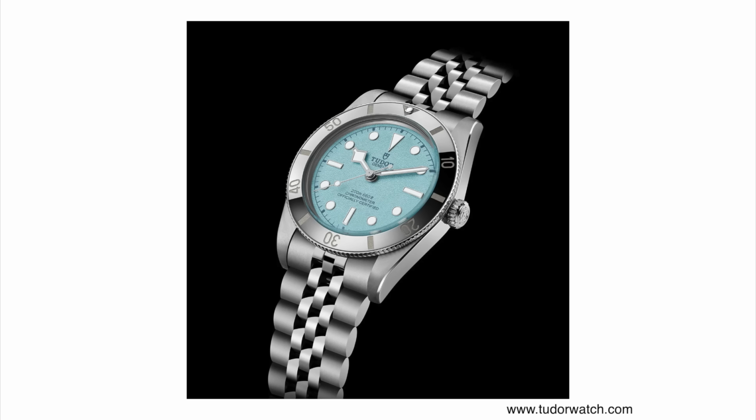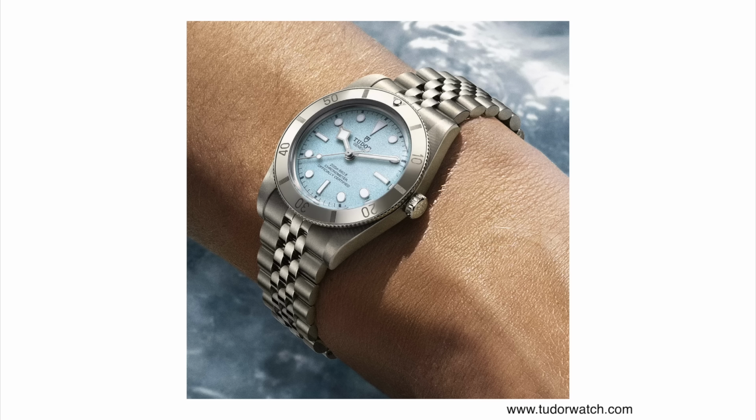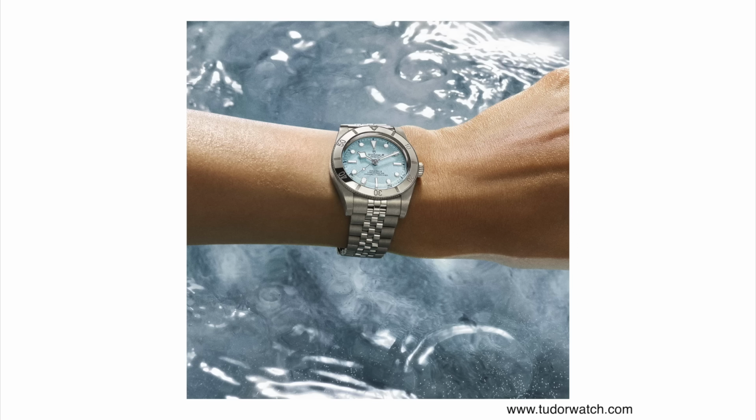It comes with an all polished stainless steel bezel, which looks very interesting in combination with this sand textured Lagoon Blue dial. The watch also comes on their 5-link Jubilee style bracelet, which really fits with the overall aesthetic that they're going for. I am a big fan of this one.